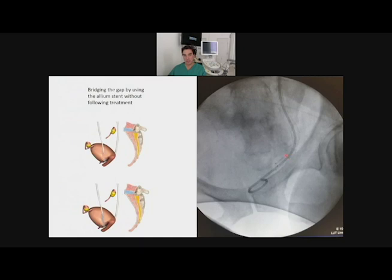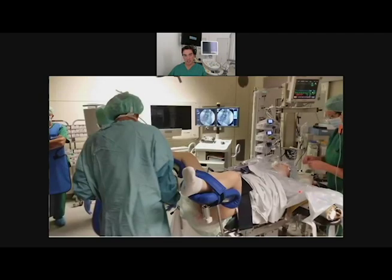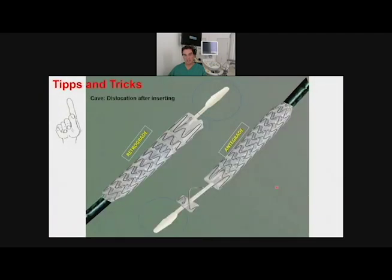You see it here, this is the end, this is the other end, because the stent is soft, and you see it here, it's a small tile, and there are the ends. In the ultrasound check, you can see then how it works.